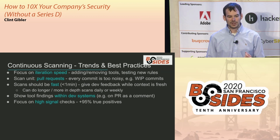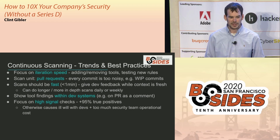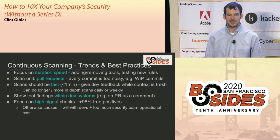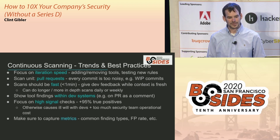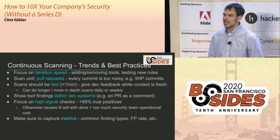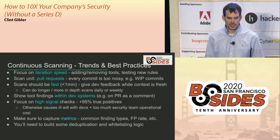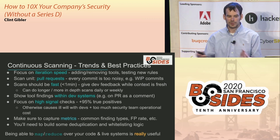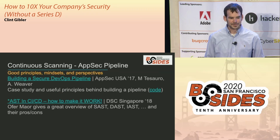Ideally, checks are very high signal. If you're going to auto send it to a developer without triaging it, you don't want to annoy them. Because if it's very low signal and they spend a lot of their time triaging, this generally makes them dislike you, and it's a lot of overhead time for your team. Obviously, you're going to want to capture metrics. So what are we finding? What's our false positive rate? Things like that. You'll probably need to build some deduplication and whitelisting logic. And then finally, being able to map reduce over all of your code and live systems is pretty neat, and we'll show why in a second.